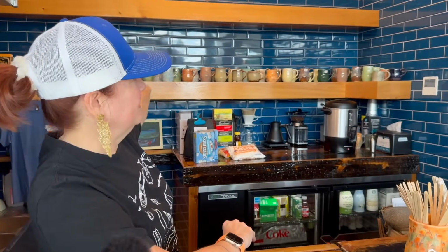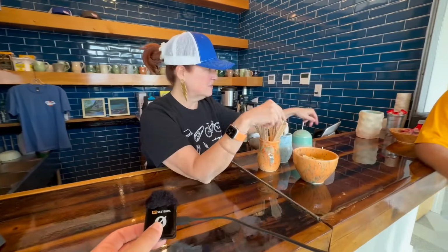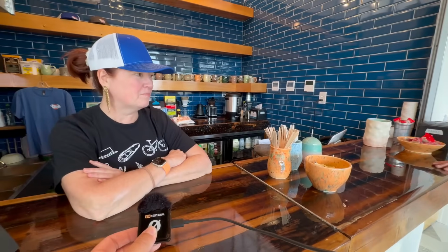And I can see you have some items for sale back here, some pottery. Can you share a little bit about that? We do. We do have pottery. These are obviously coffee mugs, but you can see here there are also some other items. And so my daughter-in-law has a little studio right next door, and so you can also shop while you're here.